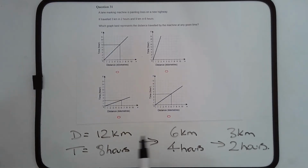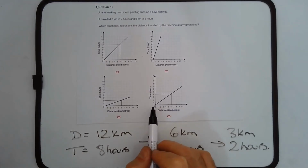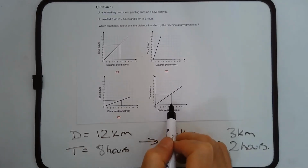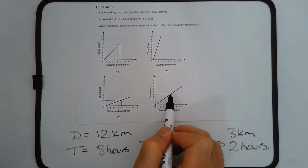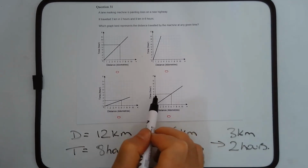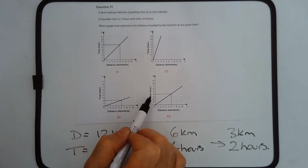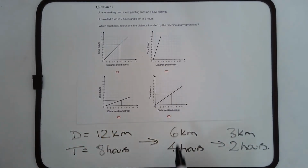Now the graph which represents this situation is this graph here. On the x-axis, draw a vertical line where distance is equal to 6 kilometres until it strikes the diagonal line, and then from that point here, drawing a horizontal line across until it intersects with the y-axis, we can see that it intersects at time 4 hours. So the answer is this option here.